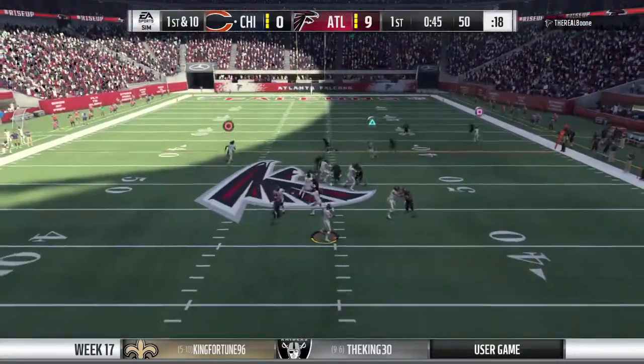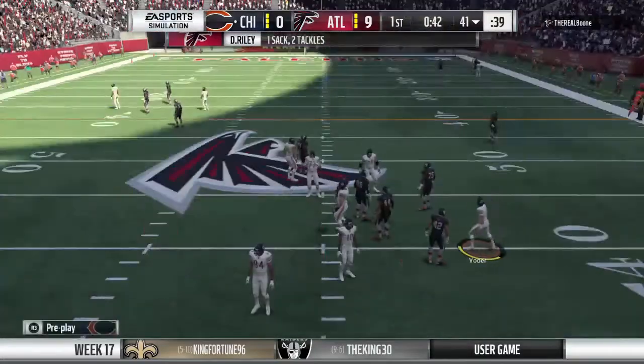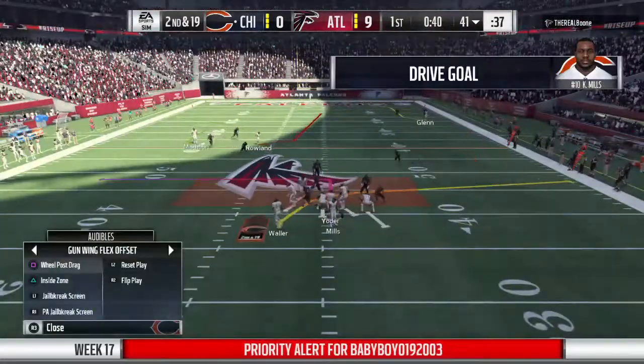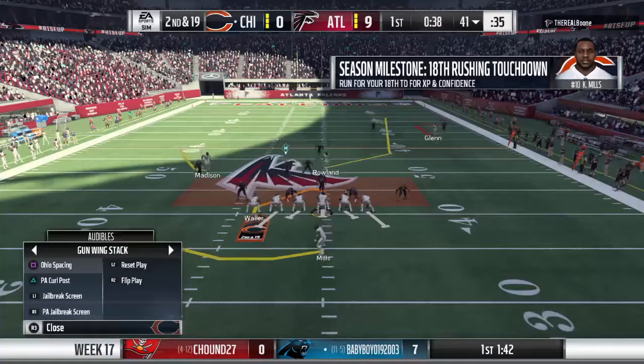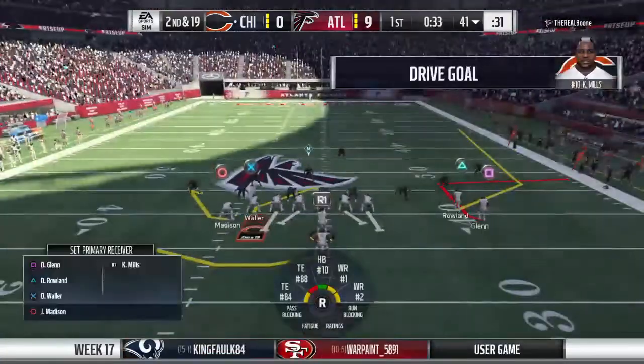From the midfield strike, they'll look to throw. And the Falcons get there. The Falcons get the sack. Down he goes. Duke Riley, he's the one to get him, and that's sack number 7 for him on the year.